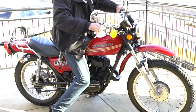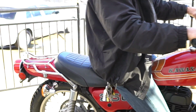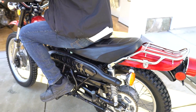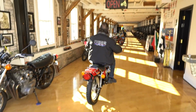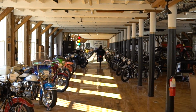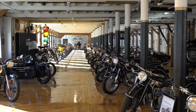First kick. Too nice to take outside and ride in the sandy roads. Let's take it for a little ride through the museum. All 5 gears work like brand new, as does the brake and the clutch.